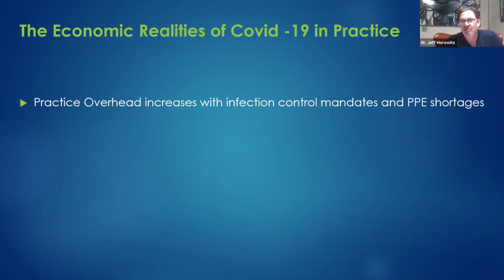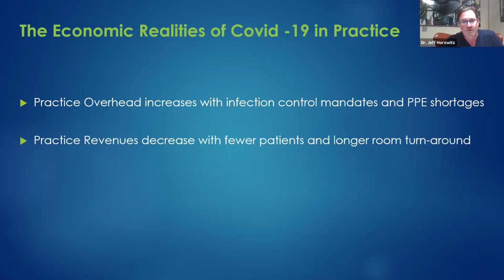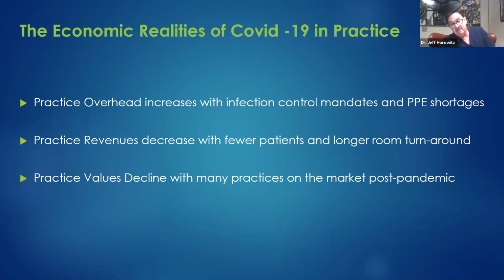We know that our practice overheads have all increased with the infection control mandates and extra PPE that we need, and having to take more time in between patients. Things like that have just really driven up the overhead of the average practice. We also know that our revenues have decreased, seeing fewer patients and with a longer room turnaround. So there's another way that our overhead has increased. Plus, it's tougher to get supplies now, and the cost of many supplies have gone up.